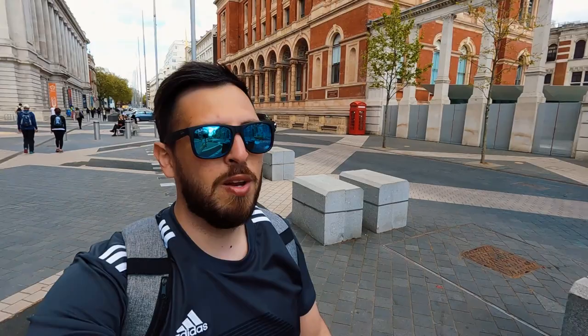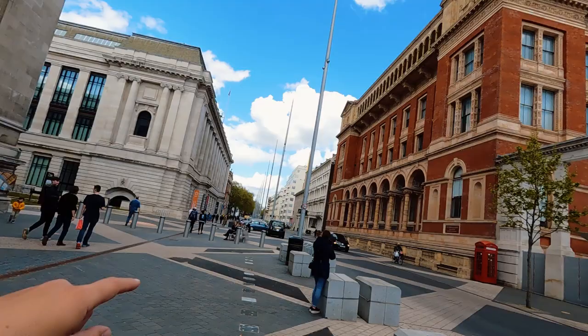Also from here we got a few minutes behind it the three important museums of London: the Natural History Museum, Science Museum, and Victoria and Albert Museum, which is totally free when it's open, but right now it's closed because of the pandemic. But we will pass anyway and see those museums. I'm in the middle of the three museums and it's 10 minute walk again from Royal Albert Hall. Left we got the Victoria and Albert Museum, and on my right it's the Science Museum and the Natural History Museum.